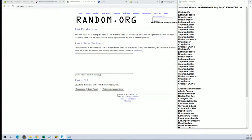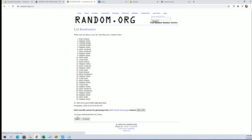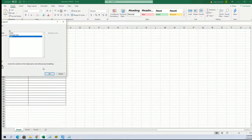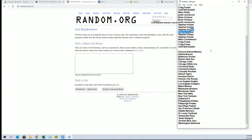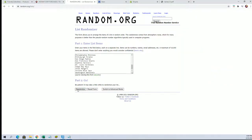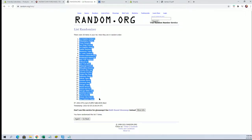All right, Mitch W to Carter E. All right, Stephen K to Brian S. And let's do teams next. All right, guys. D-backs here to the Nationals. All right, Dodgers to the Giants.